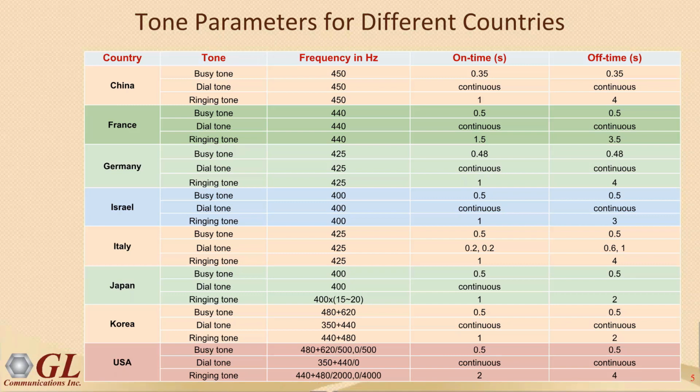Whereas the dial tone is just a continuous tone. The ringing tone is defined as having an on time of 1 second and an off time of 4 seconds. And these vary for different countries. Now if you look at the US, some countries have the same frequencies that they use for all of their call progress tones. The US is sort of an exception to that, with the dial tone being defined as 350 hertz plus 440 hertz, so that's going to be a dual tone. In the US, each tone has its unique frequency as well as its unique on time and off time. Dial tone is obviously still a continuous tone. Busy tone is defined as 0.5 seconds on, 0.5 seconds off, and ringing is 2 seconds on, 4 seconds off.